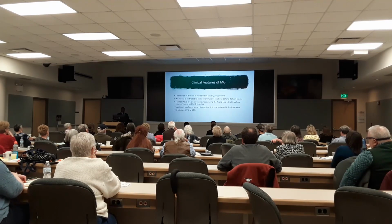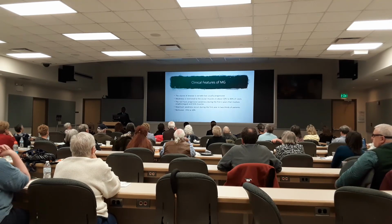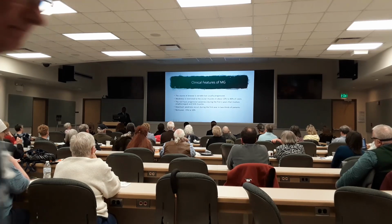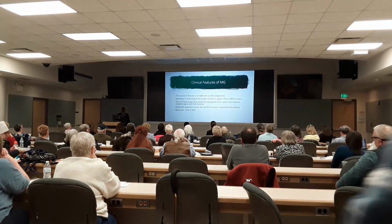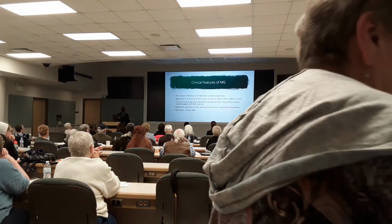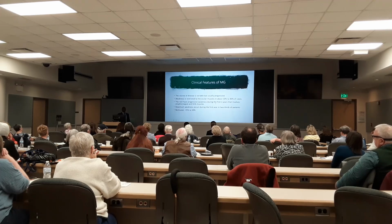Over time, usually the course of the disease is progressive. Weakness is restricted to just the eye muscles in 10 to 40% of cases, and most other people have progressive weakness during the first 2 years. Like I said earlier, 25 to 50% of children will have remission of the disorder, which is quite impressive.